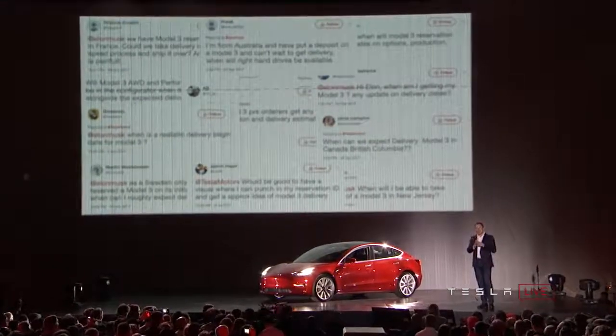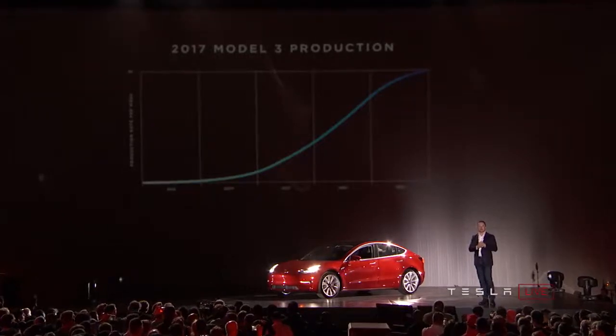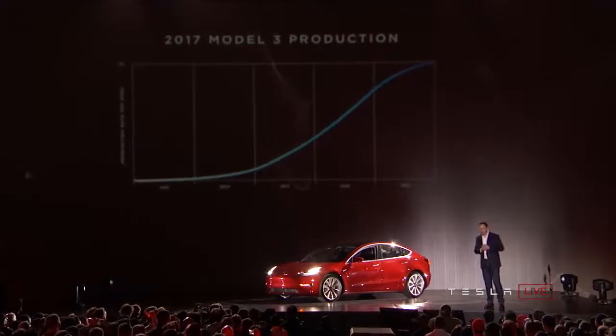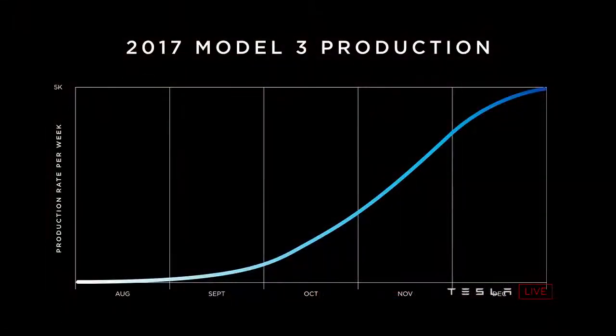Well, we're building the cars as fast as we can. We're going to drive this ramp as hard as we possibly can. I have here a chart, so if you had trouble falling asleep, then this chart might help you. The point is to give you a sense of how manufacturing actually works.